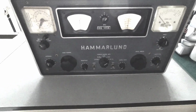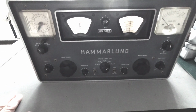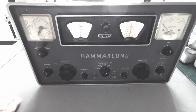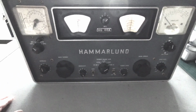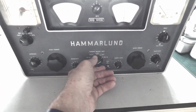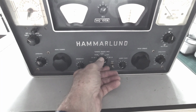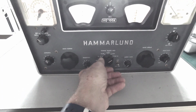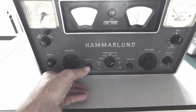Okay, so I've taken the HQ100AC out of its chassis, or out of its cover that goes over the back, so that's come off. So we're just looking at the front panel here. Here's the main tuning. You select your band here. You've got 0.5 megs to 1.6, 1.6 to 4, 4 to 10, 10 to 30. And then there's a 20 meter band spread there for the 20 meter band.